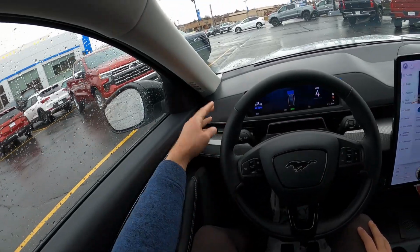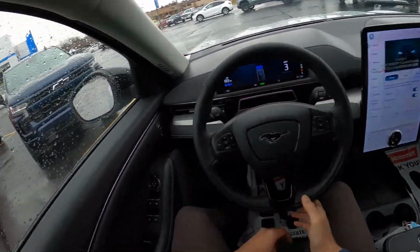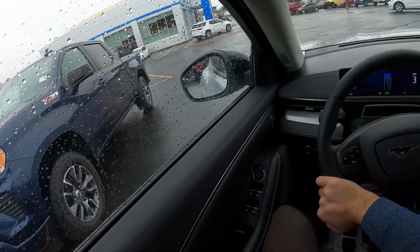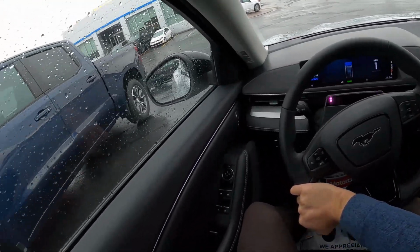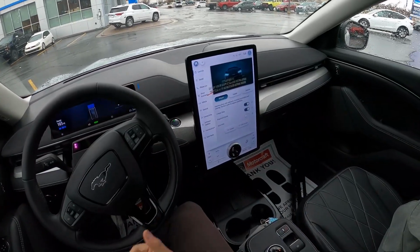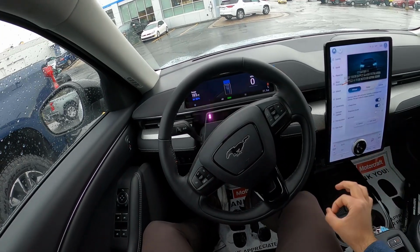Material use also looks and feels nicer. And this just feels like a better car, and this is a less expensive car than that Tesla by a substantial margin, with how this is packaged out. And so let me know what you guys think about the Ford Mustang Mach-E, but after driving these two back to back, my initial opinion when the Mustang Mach-E came out still stands.